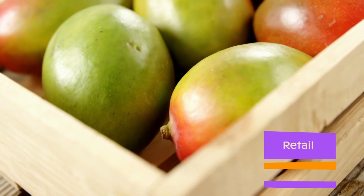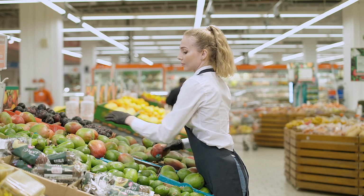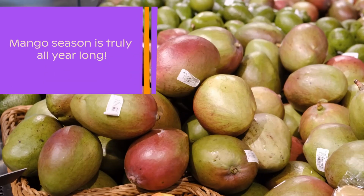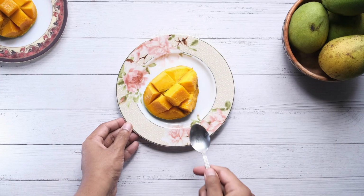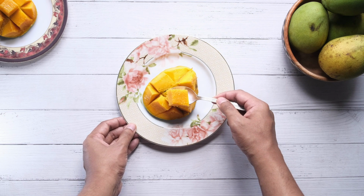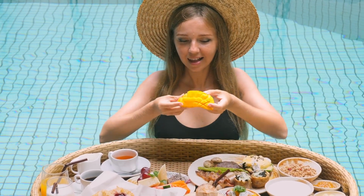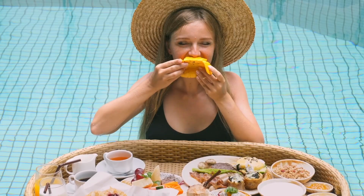Retail. It is believed mango is a seasonal fruit and that its quality depends on that. But thanks to the logistics behind the mango industry and all the people involved, mango season is truly all year long. A mango that is ripened appropriately will have all the appealing characteristics that make us, as consumers, want it and enjoy it. A good mango will stimulate people's interest in the product, and an increase in sales may follow that interest. Think about it.